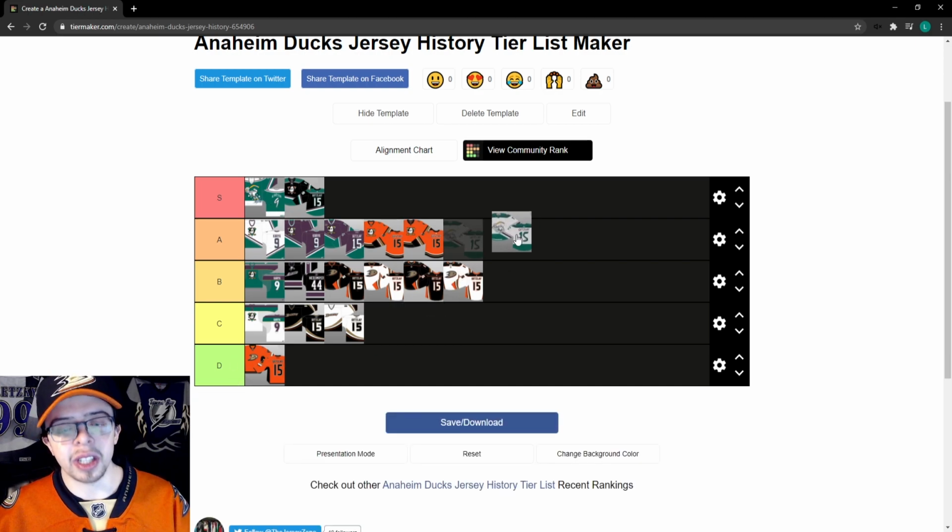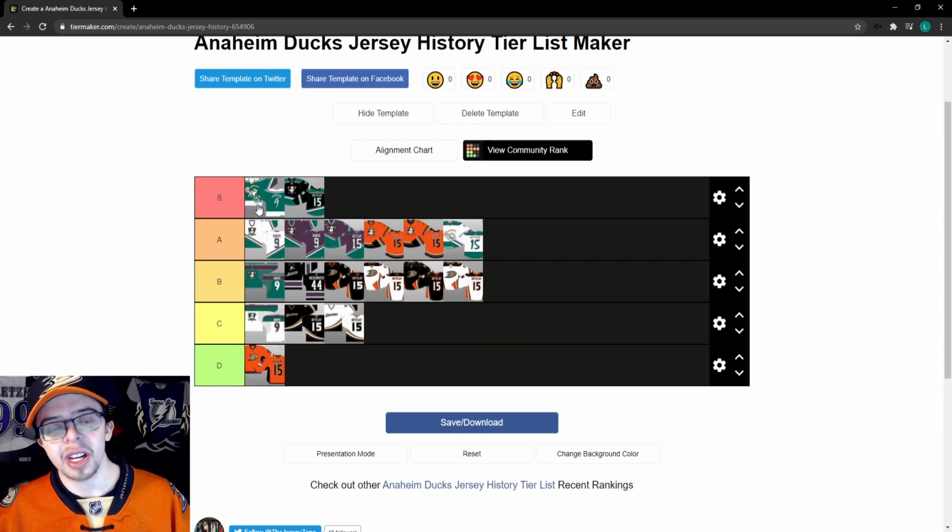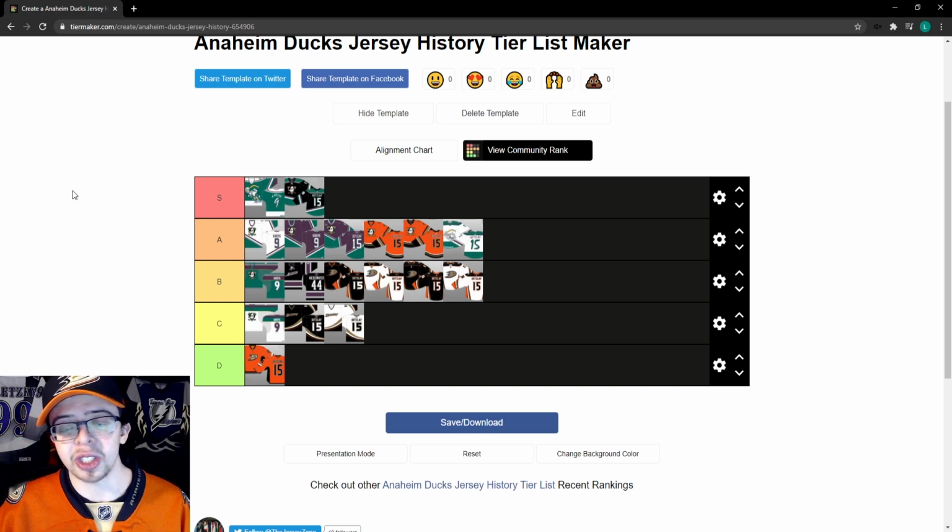So this one here doesn't quite reach the S tier for me, just because of that small change where it doesn't look like it's breaking through ice. It looks like it's just coming out of the water, but it's still breaking through the ice. Either way, I still like the jersey a lot. I prefer this one over this one, but that's just how I feel. And so that's my final tier list right there. That was my tier list for the Anaheim Ducks jersey history.